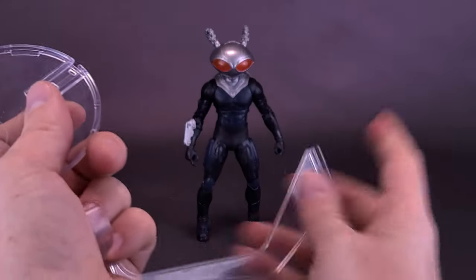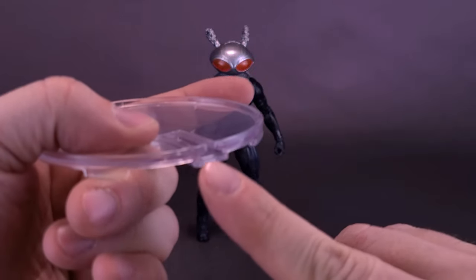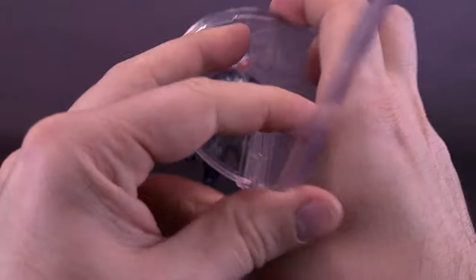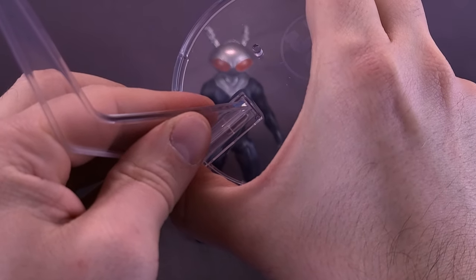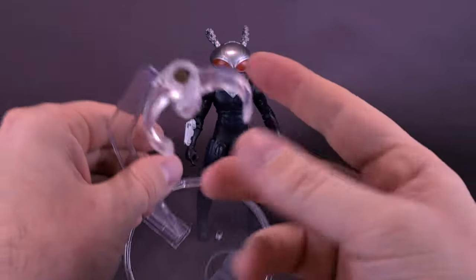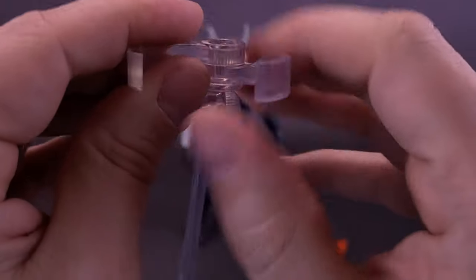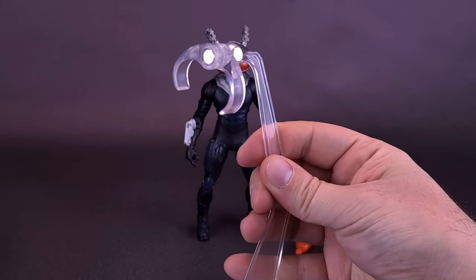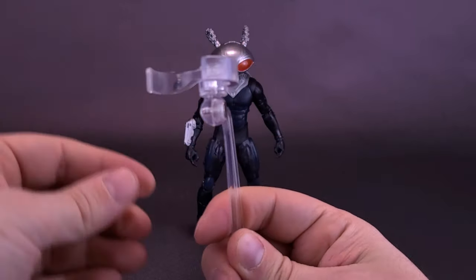If you'd rather go all out, just take the neck, and there's a little open groove right here. You just take the end of it and slide it in place. Basically, you want to push it all the way in until it locks in. Can you hear that? I hope so. Once that's snapped in place, you still have the peg, but now you've got the benefit of an adjustable waist clip. The clip not only moves up and down this way, so if you want to have him more in a swimming pose, you can do that. Or if you want to have him upright, you can also do that as well.